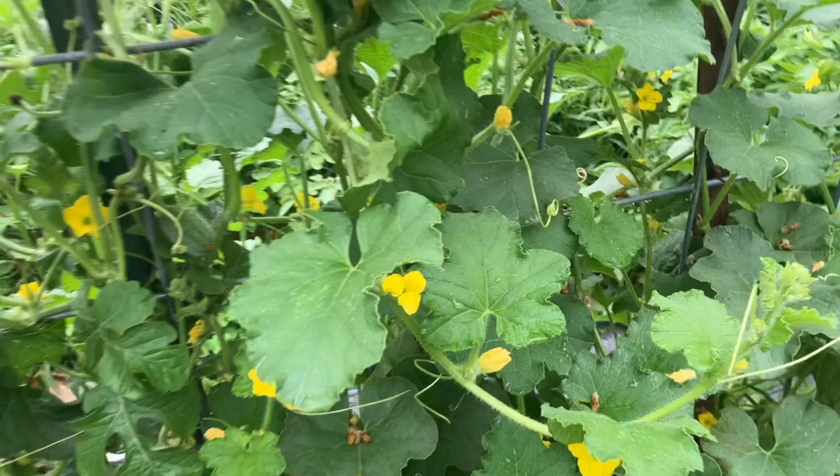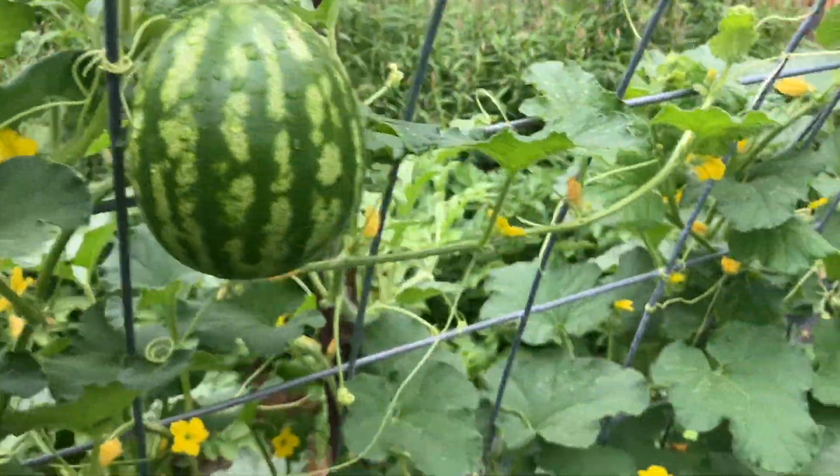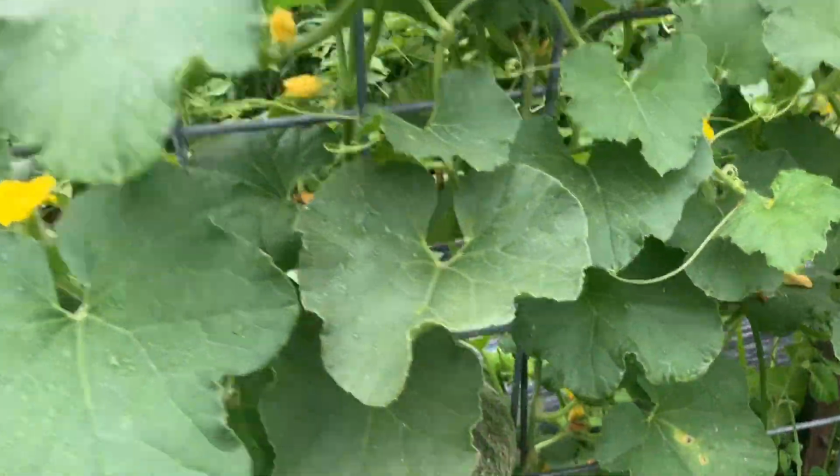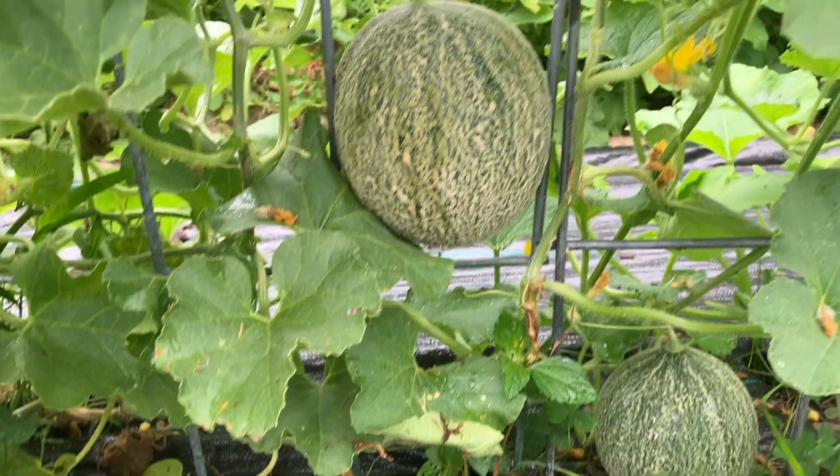Next up, we've got cantaloupe that are really starting to just climb. Over here, we've got two that have set. I need to come in and support these guys as well, just so they don't drop off.